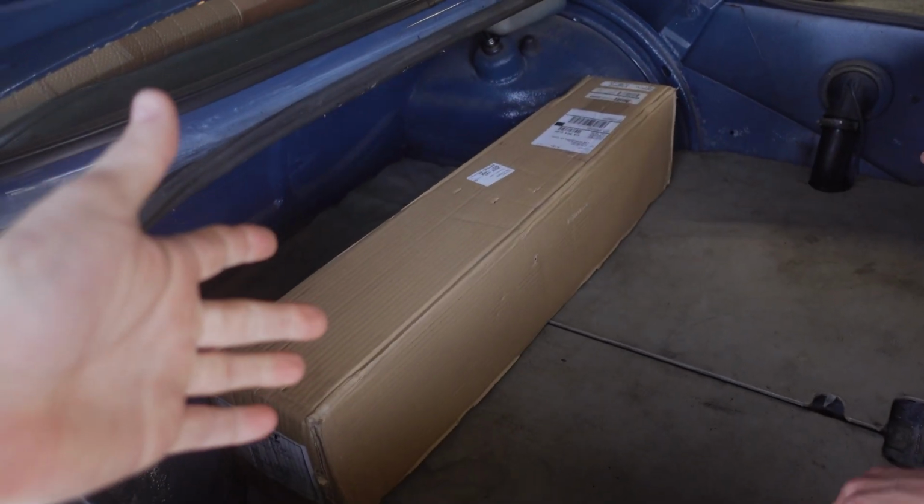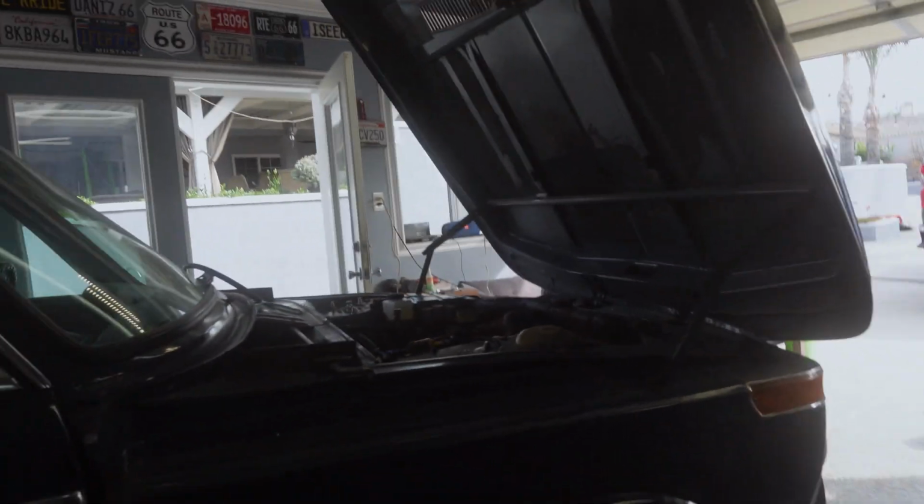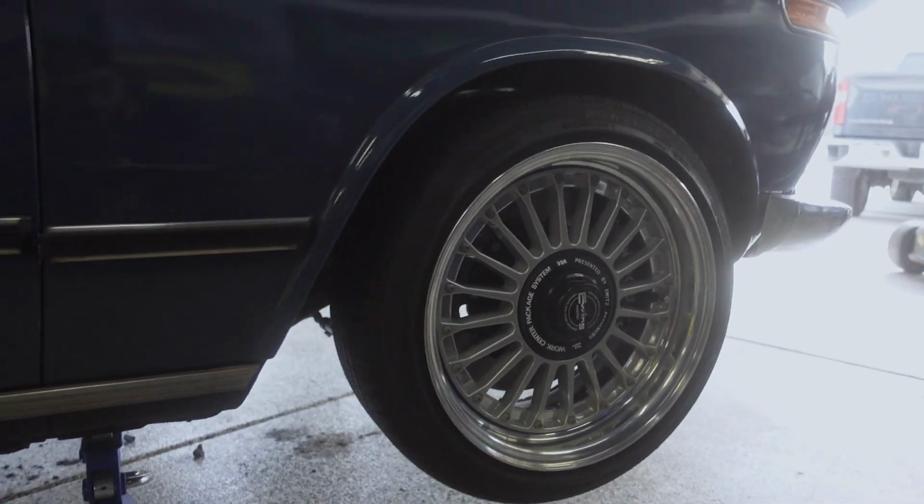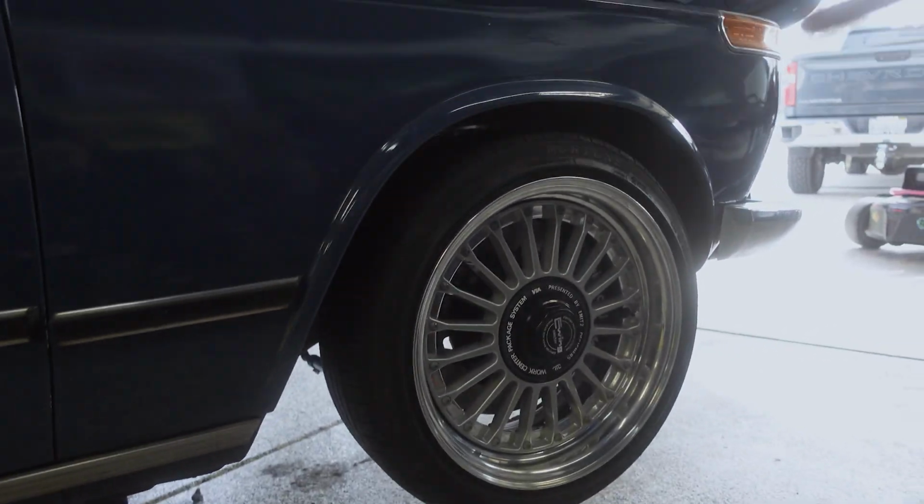Okay guys, so fortunately, but unfortunately, Mitch was here, but they only sent the tank. So he already contacted who he ordered this from, and hopefully they should be getting the rest of the parts sent out. But on other news, Mitch also painted his center caps for his wheels, so check this out. So much better. Sorry, the lighting's kind of bad over here.